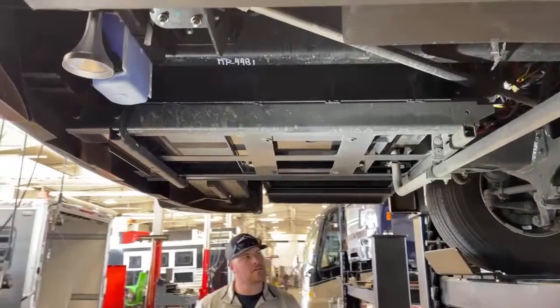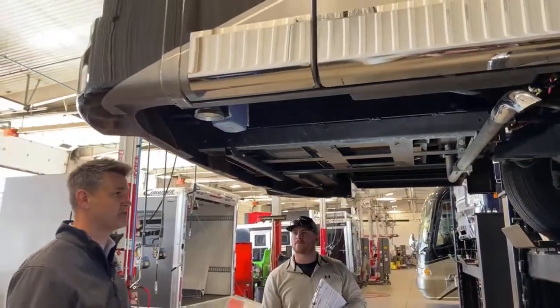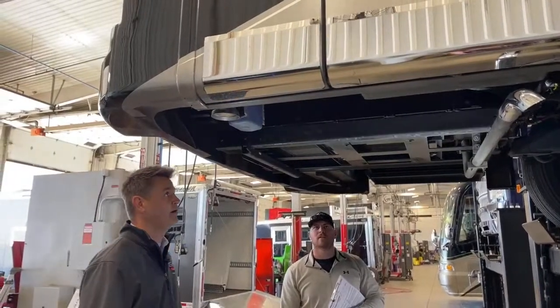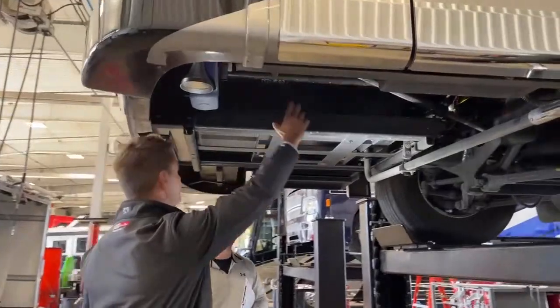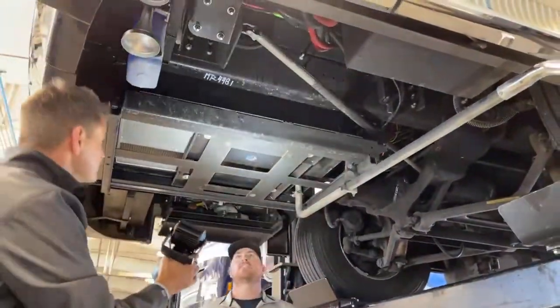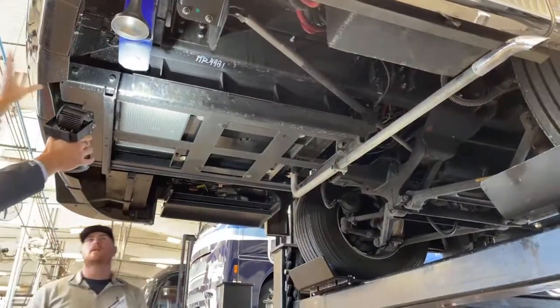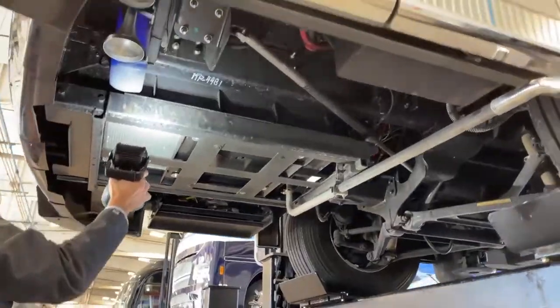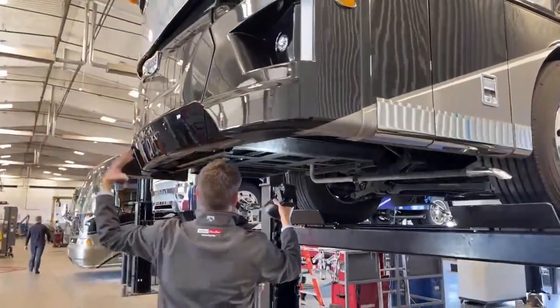We'll start again here at the front and talk about some of those things that we were talking about a minute ago. But first off, we're right underneath the generator. Newmar installs this. It's on a slide out. You can see that this cap actually opens up and pulls to the outside, so you get full access from here to the generator.